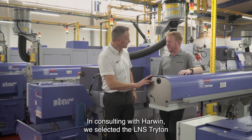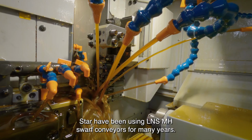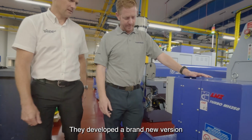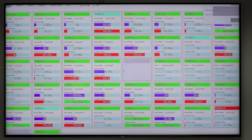In consulting with Harwin, we selected the LNS Tryton because of its capability of handling small diameter bar. STAR have been using LNS MH swarf conveyors for many years. They developed a brand new version for our new machines here at Harwin, and it suits Harwin's production process. The Tryton system and the MH conveyor allow us to run lights out.